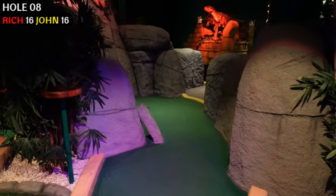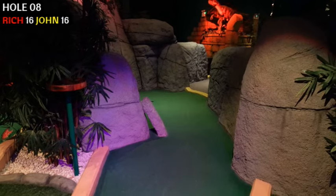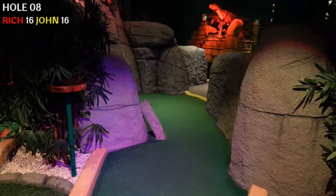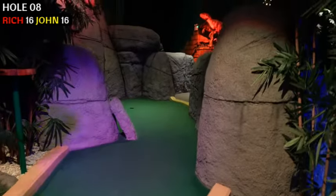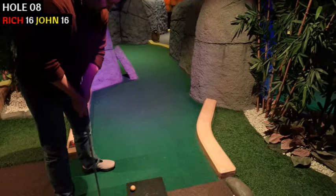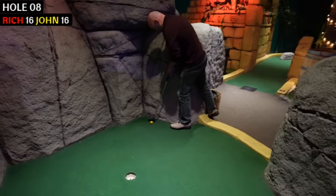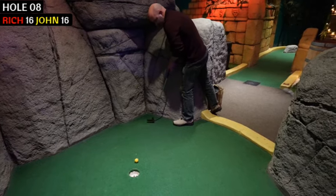Hole number 8, you've got two options. You can either go through that rock, which is quite a narrow squeeze, or you can play off the side, but the hole slopes away from us downhill. He found the gap. Yay! He found the hole. Okay, that's all right. Nice.